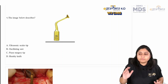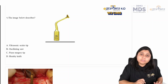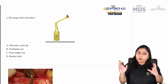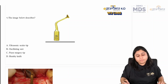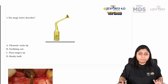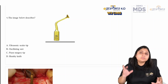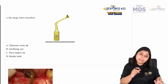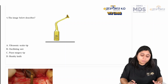In instruments, you must know the explorers, the probe, the ultrasonic tips, the piezoelectric tips, the scalers, curettes. So go through all the images that are given in Carranza, because 99% of the times the images will come from Carranza only and nowhere else. Even if a case is given in the instrument topic, you must know which type of instrument it is. They can pick an instrument from a case that is given in Carranza. So go through the images in the instrument topic very nicely.